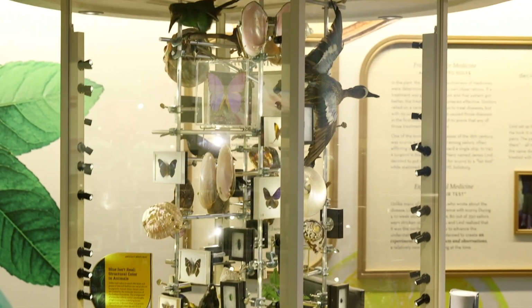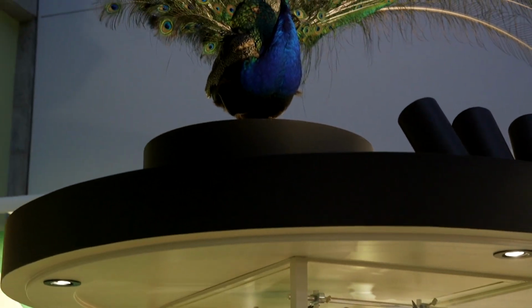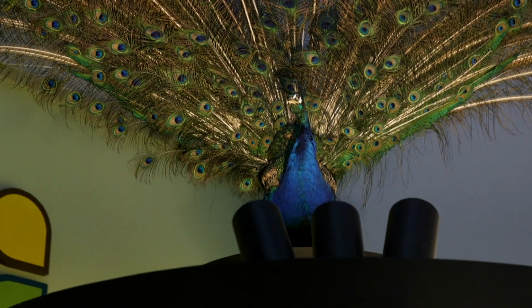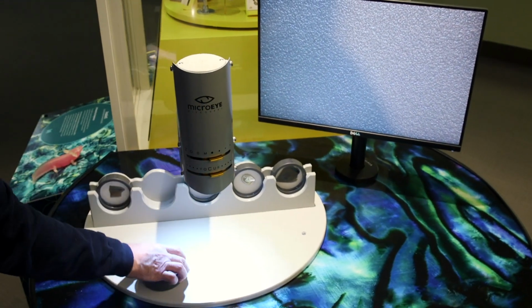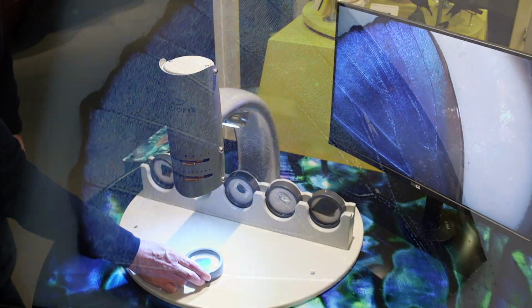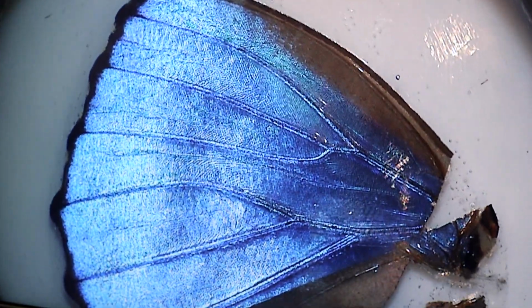The third and final tower explores medical tools and techniques. The peacock on top showcases one of the coolest developments that scientists are working on right now. Biomedical sensors that mimic the structural color of things like butterflies, beetles, and birds that can be used to detect things like temperature changes or even the presence of viral particles in someone's breath.